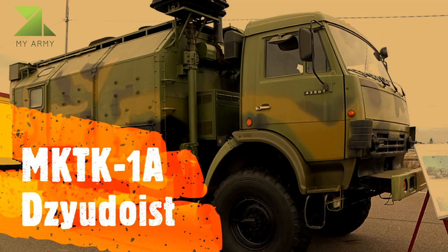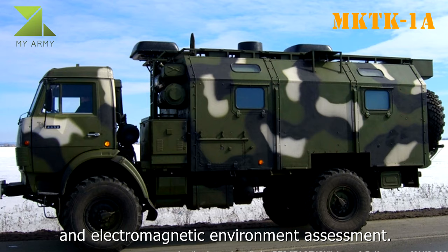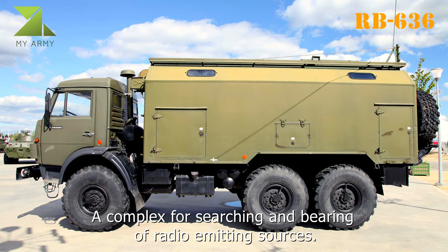MKTK-18 Zyutowist. Mobile Automated Complex for Radio, Radio-Technical and Special Monitoring of Information Protection Efficiency and Electromagnetic Environment Assessment. RB-636 SvetKU. A complex for searching and bearing of radio-emitting sources.